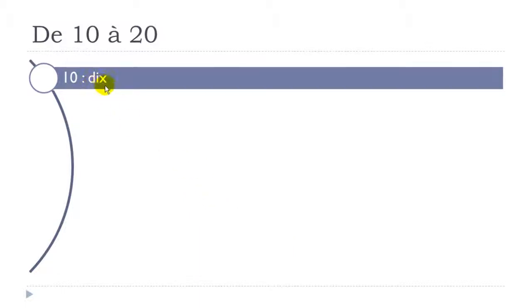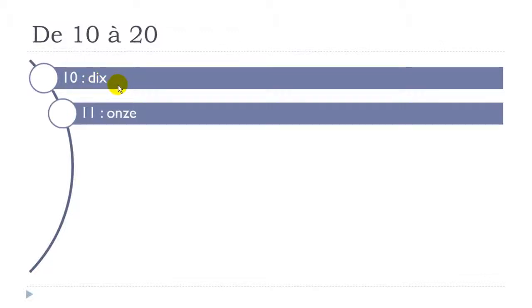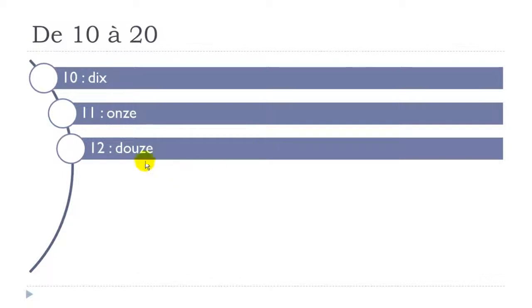Okay, so remember, final X here is pronounced like S. Then 11. O plus N give you the sound on. Final E doesn't exist phonetically. Then 12. O, U, the two together will give you the sound OO. And then Z.